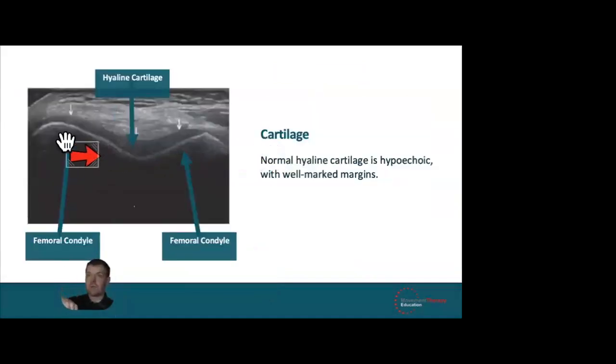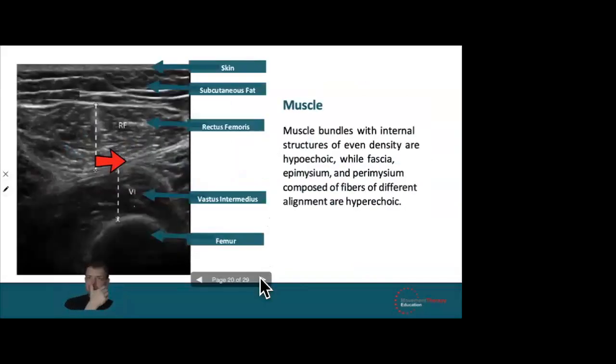This is a really cool image. This is on the top of the knee with the knee bent. So we're looking at the femoral condyles, and that pale gray area there is the cartilage. So that's what cartilage looks like on imaging. There's a kind of halo around the bone. That's what it looks like. So that's your cartilage. This is muscle layers, and we looked at this a little bit before.